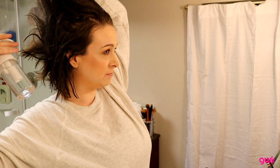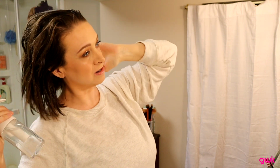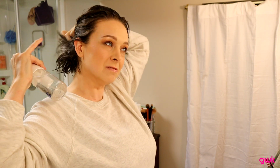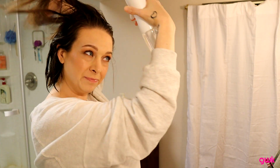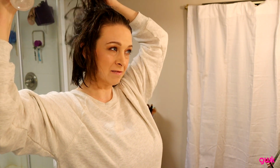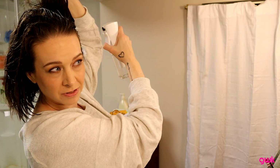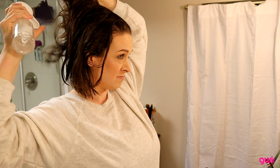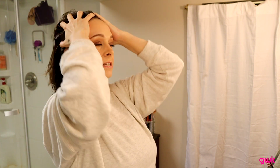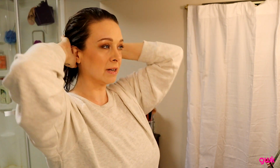It is a 5 ounce. So it's just for my hair, so they did have other colors, but it's not hard to use. Just making sure that my hair is decently wet. But this will, I'm super excited.